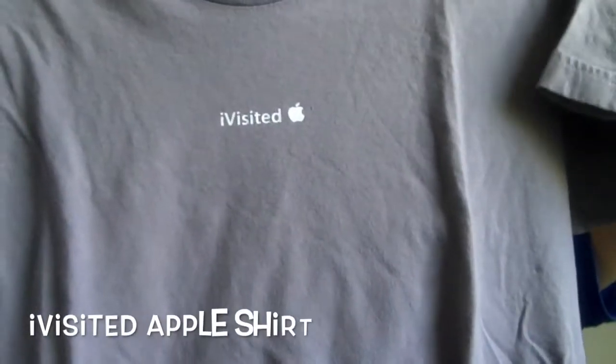Next one is a fun American Apparel shirt. It says, I visited Apple, which I believe you would get from going to the Apple headquarters. I doubt this is from just a store, but whatever it is, if someone wants it, they will definitely find it. So I'm going to list this one for $14.99.